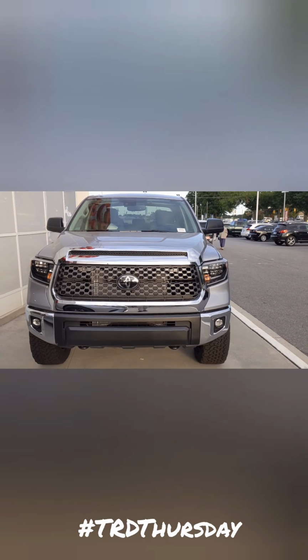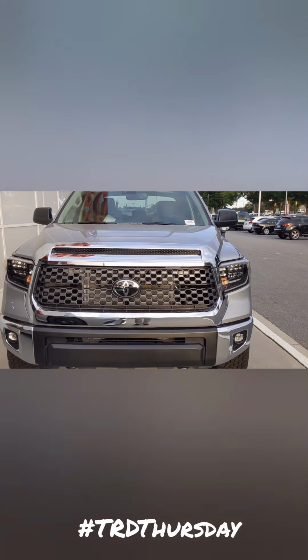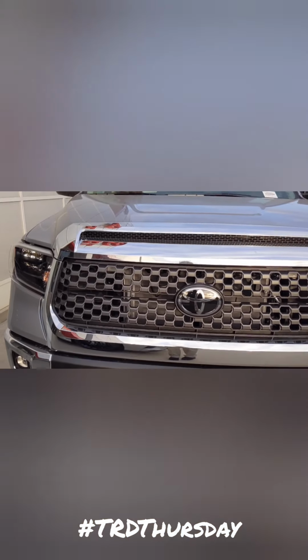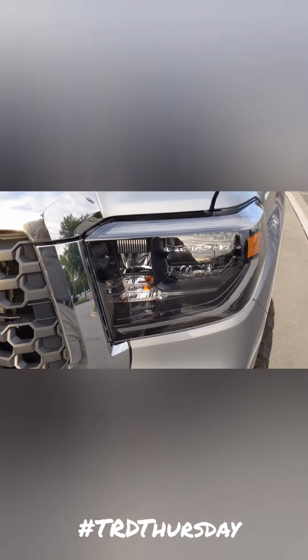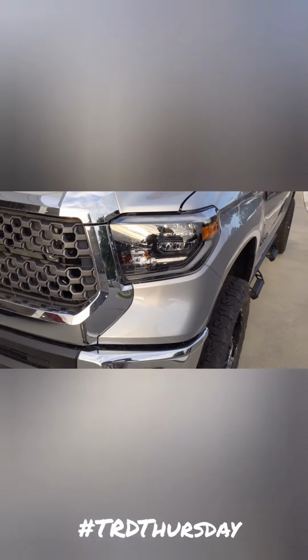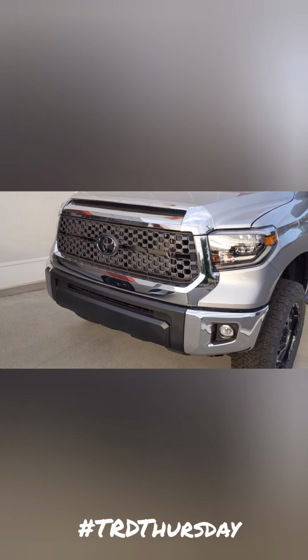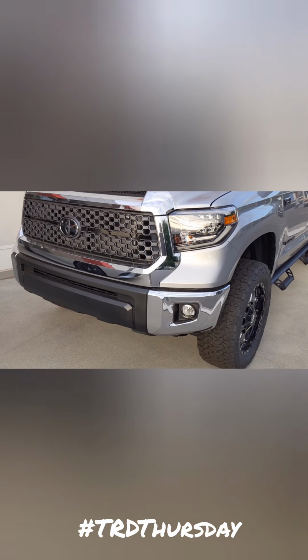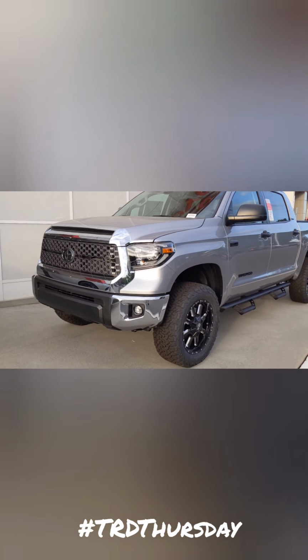Starting here in the front, the 2020 Tundra does get a few upgrades. We'll go ahead and start off here in the front. Notice the headlights have a black sport trim finish. That's new for 2020. You've got LED headlamps as well as LED fog lamps standard on the 2020.